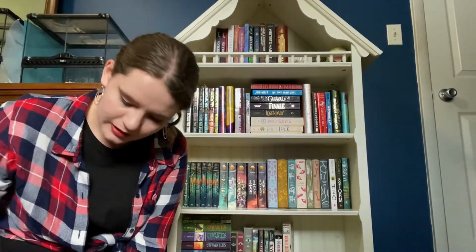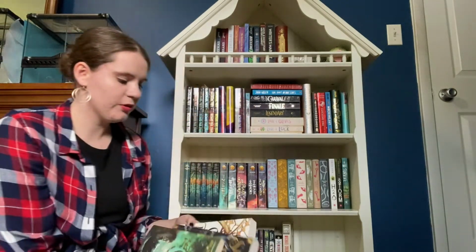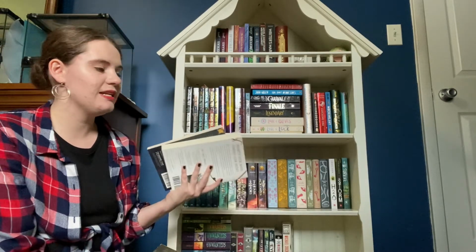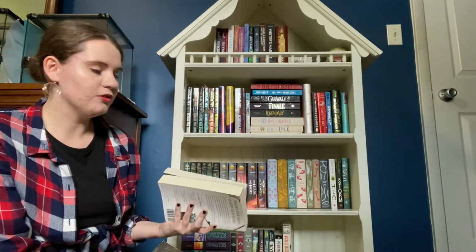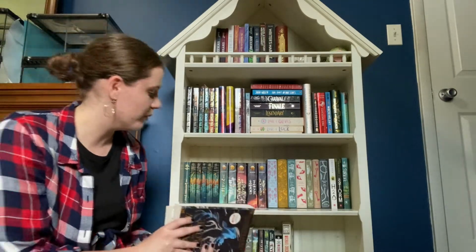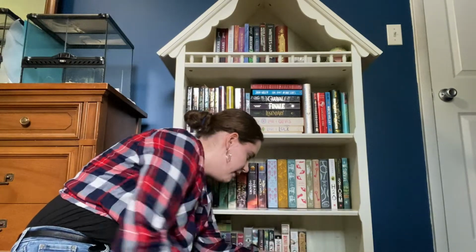And next up, let's see, we have a few more. Oh yes, these are some good ones. Okay, so I have The Cruel Prince and Shadow and Bone. I have not read either of these yet, but I obviously intend to. I'm actually really looking forward to both of them. So I'm gonna stick them on the shelf here. I do hope to read them both sometime this year, maybe even this summer.